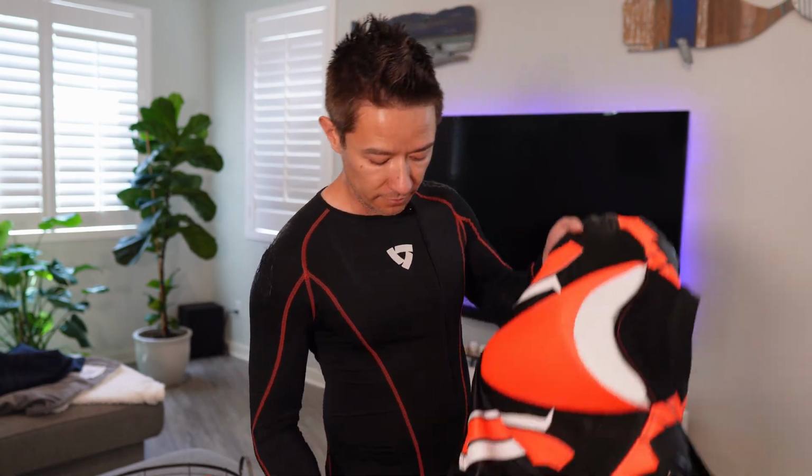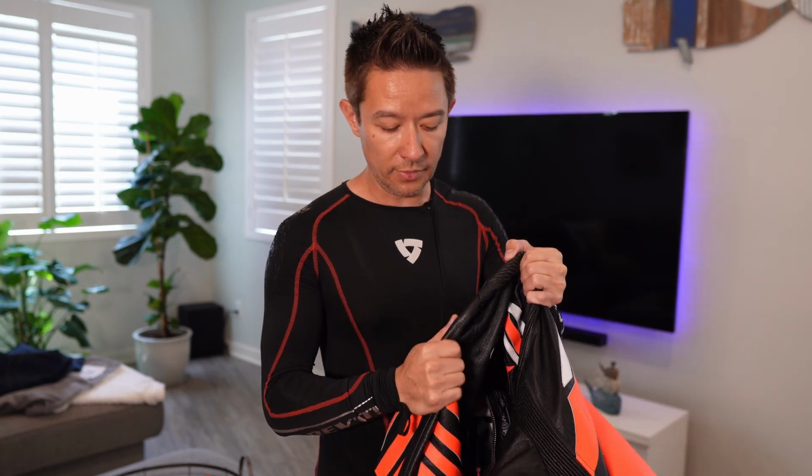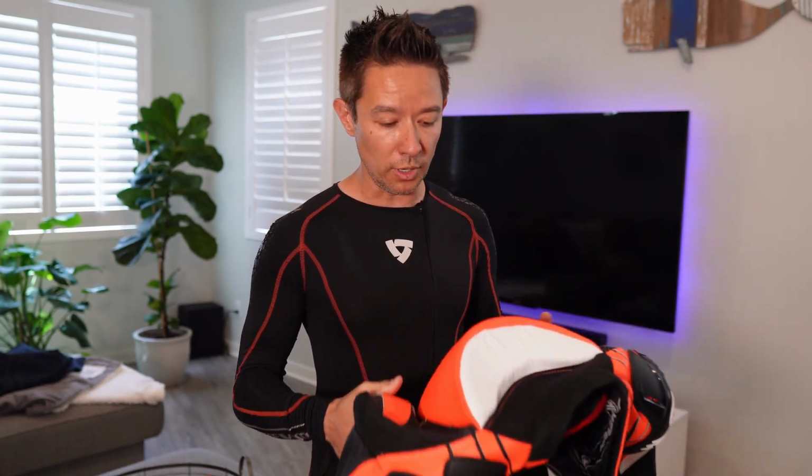The reason you wanna have a suit that fits really well is that if you do fall off the bike, for one, you wanna be able to slide. And if it does bunch up, it can impact the strength of the material. And plus, if it bunches up, it doesn't let you slide. It'll get you caught up and you'll start tumbling. So you definitely wanna have a suit that fits well.